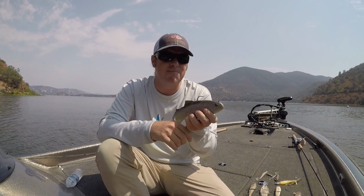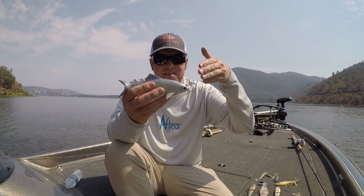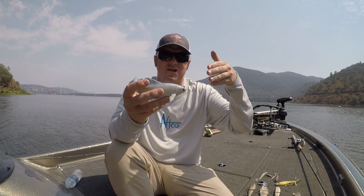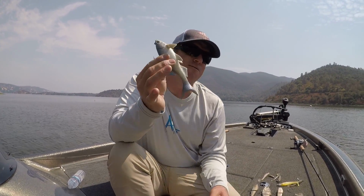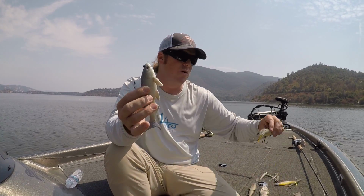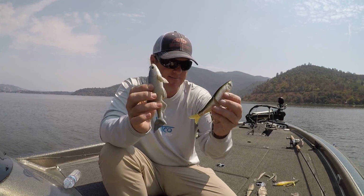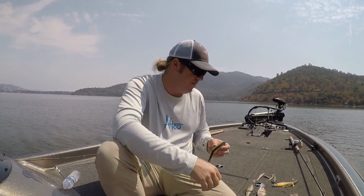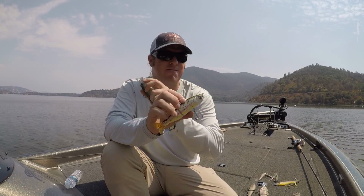You're better off just creeping, relying on that realism, relying on them to come up and say, yep, that looks like a shiner. That looks like what I eat. I'm gonna eat that. So you want to identify essentially how pressured are your fish, how smart are your fish. Can you still fool them? Or do you need to switch over and get them to react to get the bite? That'll be a major factor for you. Reaction versus fooling, very different.